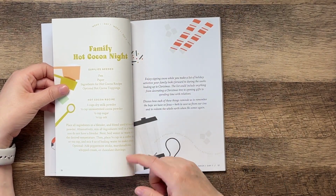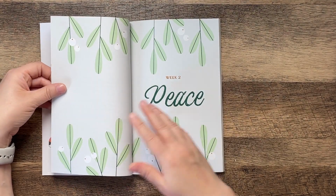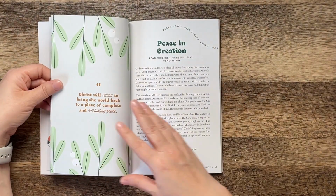And then the first activity is family hot cocoa night, the supplies you need. And then you move into the next week, which is peace. I think that this will be a lot of fun.